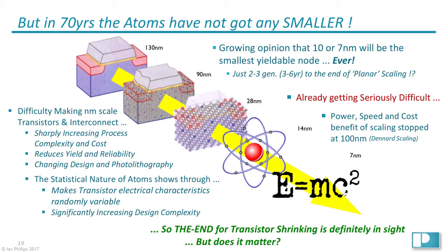At this stage, the only thing that you get out of scaling is a smaller die. Frequently, the performance is worse, the power dissipation is worse, and the cost is higher because the yield is worse.